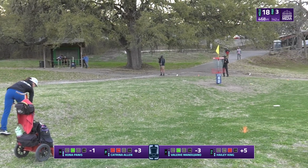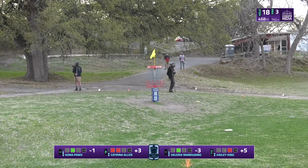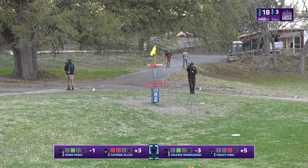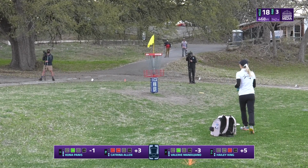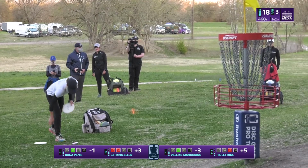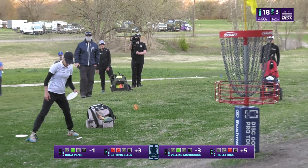Just right. That's going to be a bogey as well for you. You are going to move to even par. And forgive me, I thought you had bogeyed the hole prior, but it was a par that you did take. It was a par. It felt like a bogey because I wanted that putt. Yeah, that's right.